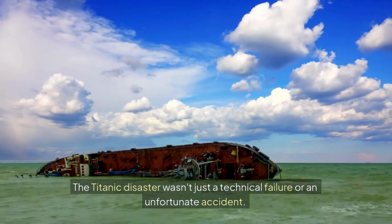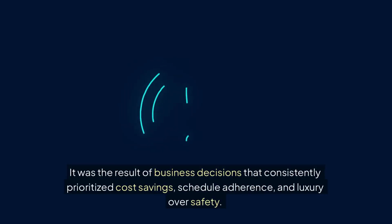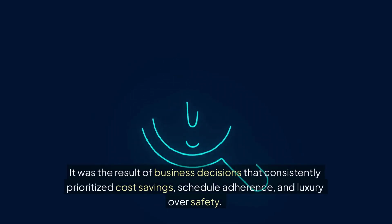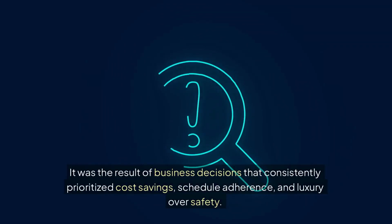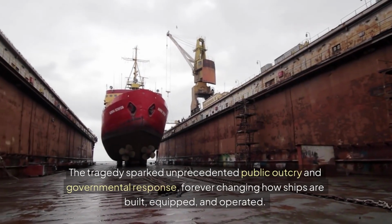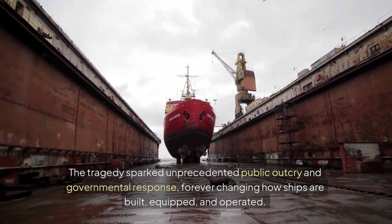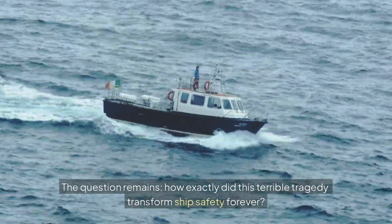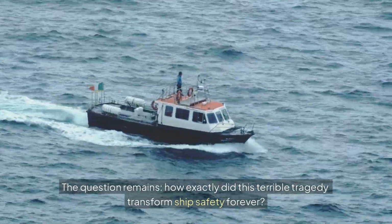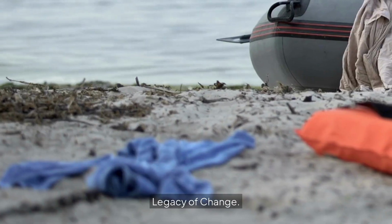The Titanic disaster wasn't just a technical failure or an unfortunate accident. It was the result of business decisions that consistently prioritized cost savings, schedule adherence, and luxury over safety. The tragedy sparked unprecedented public outcry and governmental response, forever changing how ships are built, equipped, and operated. The question remains, how exactly did this terrible tragedy transform ship safety forever?